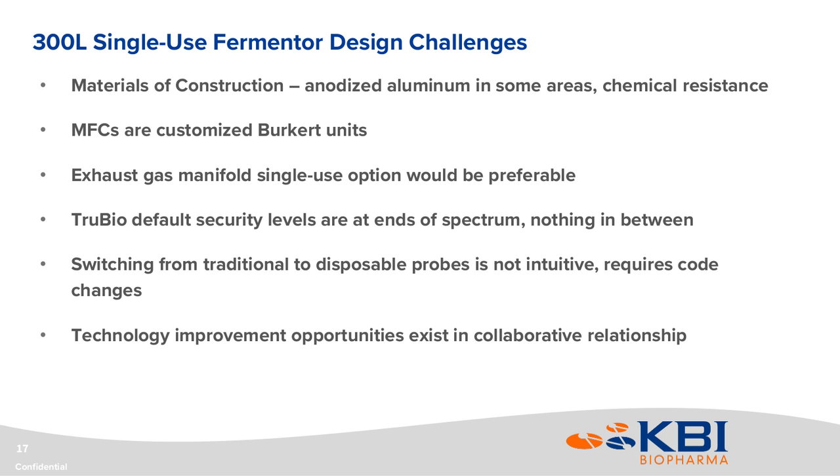The 300-liter system that we have on site, speaking specifically to the GMP1 suite, we do have a few challenges associated with that. There are some materials of construction that may not be compatible eventually with cleaning chemicals, anodized aluminum in some areas, things like that. There are customized mass flow controllers that at times prove difficult in calibration practices.